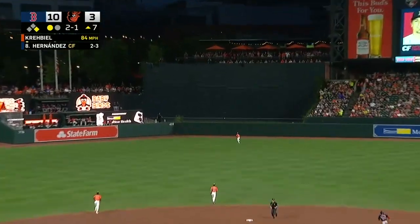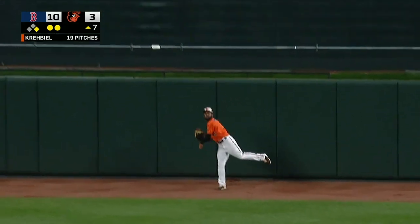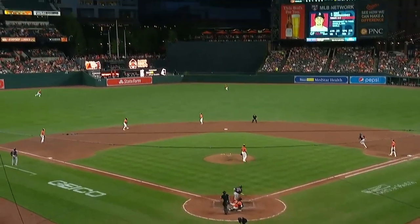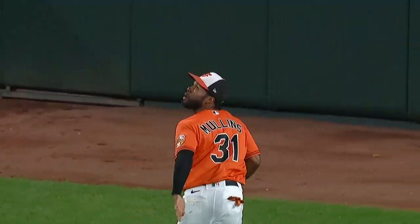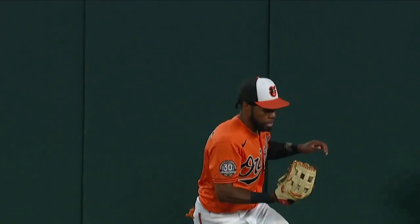Center field and deep, Mullins racing back, and he makes the catch on the warning track. Cedric Mullins had a long way to go, but he finds a way to get there. And even down 7 runs in the 7th inning, Cedric Mullins still on his horse, and he chases this one down. And this is the toughest one, the one right at you. You got to figure out which way you're going to turn. Almost with his back to the infield, Cedric Mullins really easily runs this ball down. And as he caught it, the eyes closed. Terrific play.